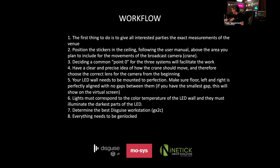Number three, decide on a common point zero for the three systems, which will facilitate the work. It's not necessary, but maybe this first step facilitates all the work. Number four, have a clear and precise idea of how the crane should move, and therefore choose the correct lens for the camera from the beginning.